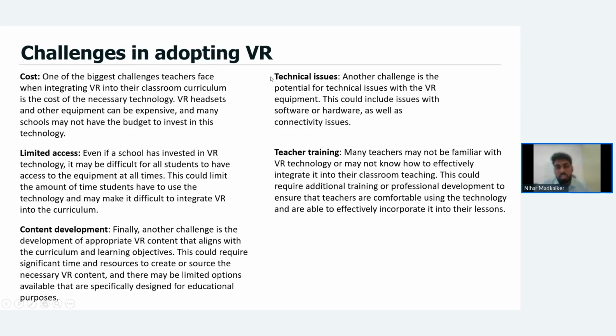Teacher training is something that is required, and we have seen from experience that if teachers are not well trained to use VR, it can be a challenge to integrate it into the classroom. This is probably one of the sessions where we are introducing teachers to virtual reality and the technology around it. We do extensive teacher training programs, and as more teachers get trained, this would become a negligible challenge. If you look at the past, when computers first came to colleges, teachers were not trained to use those computers.